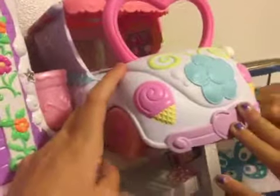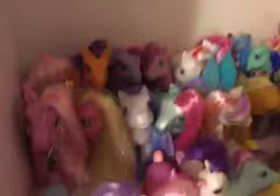We forgot about the castle and the ice cream truck. Singing rings. And then the pony castle. As you can see, all these G3 ponies here, you just take one that you like, and you put the magnet on the castle.